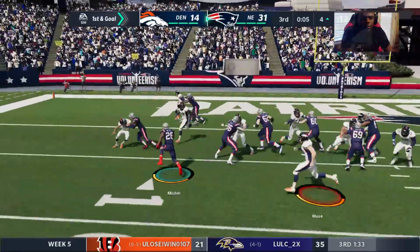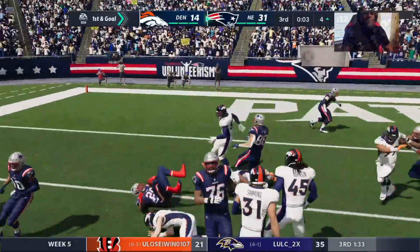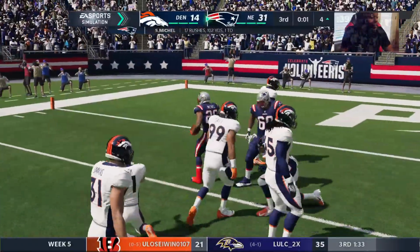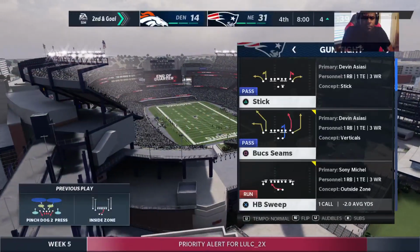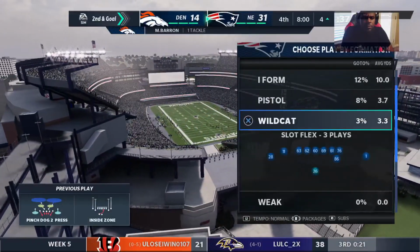Trying to pound it in here with Michelle. And he's maybe going to get this back to the 4, but that's about all. No gain on the play that time, and it sets up 2nd and goal.